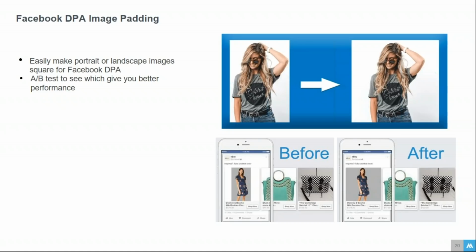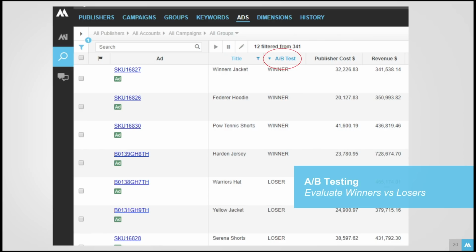Like in fashion and apparel, it's very common to have pictures or images where the height is longer than the width. And when you send these pictures to Facebook, they'll usually have some weird padding that won't look right, or it won't take the full box of that square. So what we can do in Feedonomics is we can actually dynamically recognize the colors that are in the background and extend them and pad them to see if we can get better performance through A/B testing. And I'm going to hand it over to Andrew, who's going to talk about that more in depth, how that actually works.